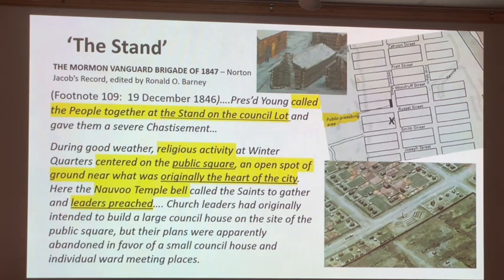There was also a public square, which was located further south, where they thought the center of the development or the settlement would be. Of course, that ended up being on the south end because they didn't develop the entire plat at that time. And they had the Nauvoo bell there where they would call the saints to gather, and that's where they would hear sermons and admonitions and such.